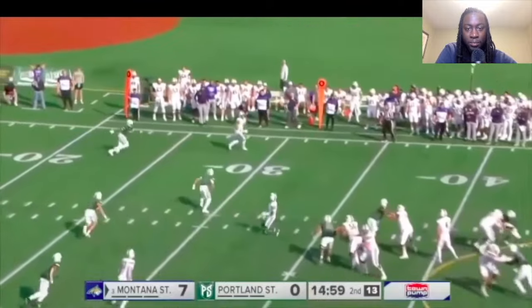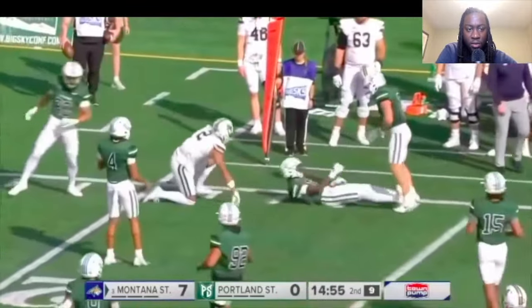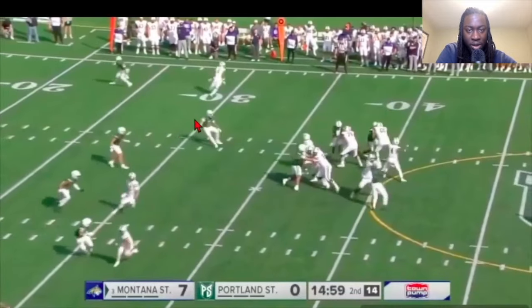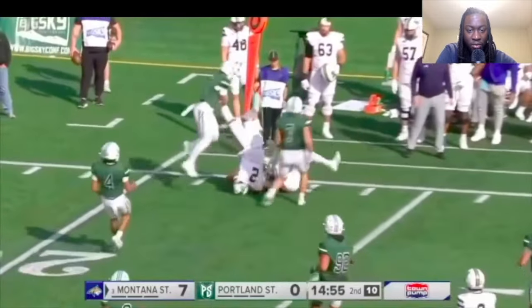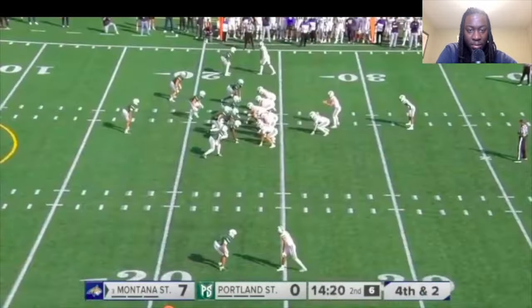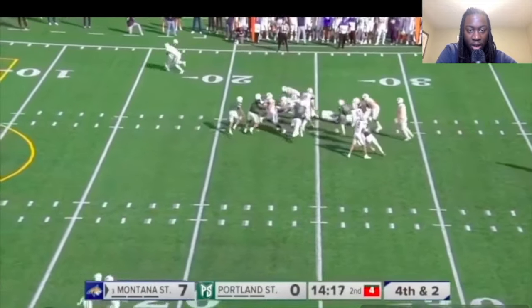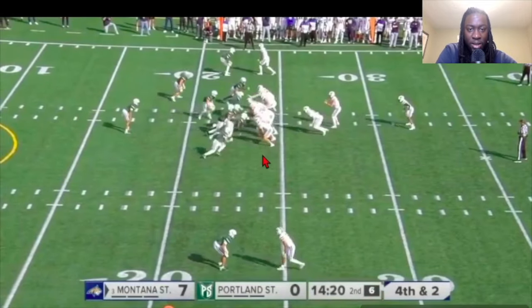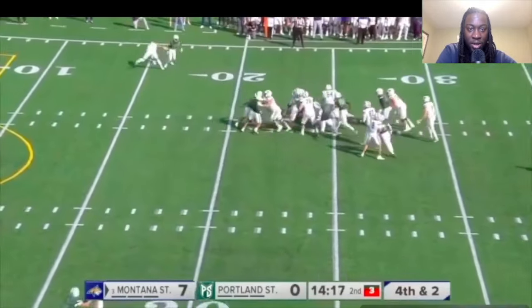Snapping the ball. Get it off to your receiver, Alexander, who's going to fall forward for really good yardage. Really good play right here for him not to give up and just running out of bounds. You understand that maybe your team might potentially go for it on fourth down, so let me try to maximize this yardage right here. And they indeed are going for it on fourth and two. They're going to hand it off to Scott Trey Humphrey, and he's going to get stuffed, man. I think this was the only stop that Portland State was able to produce against Montana State.